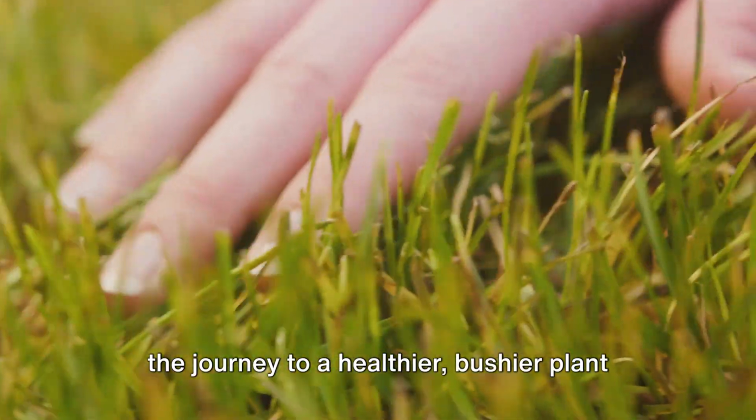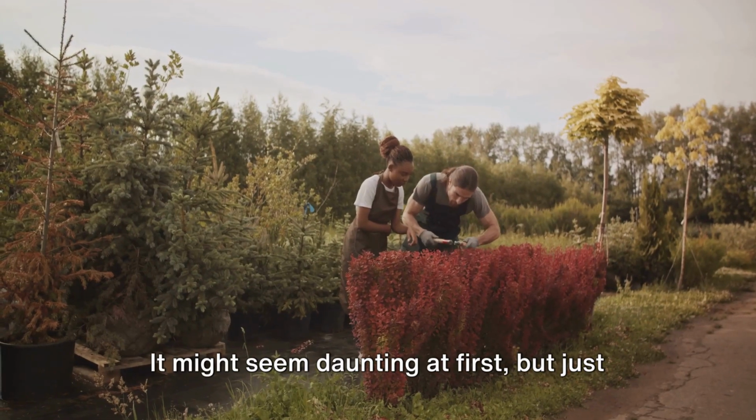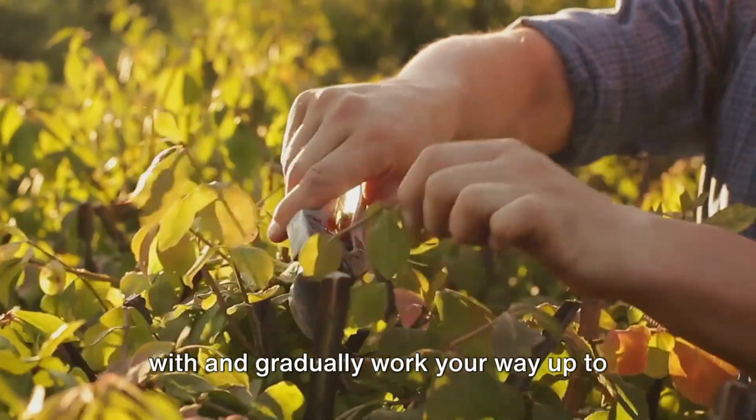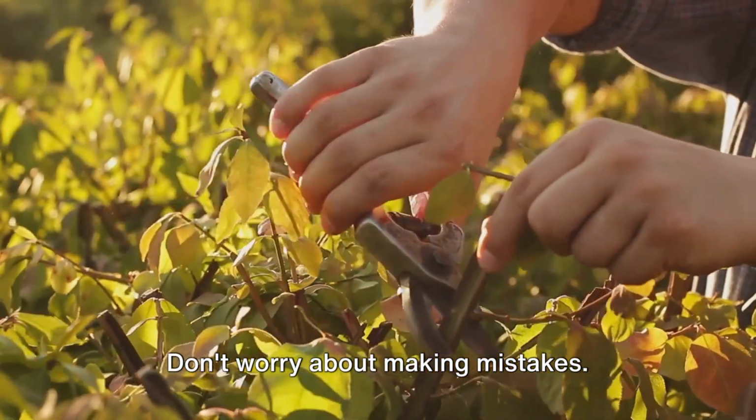Remember, the journey to a healthier, bushier plant begins with a single cut. It might seem daunting at first, but just like anything else, practice makes perfect. Start with a plant you're comfortable with, and gradually work your way up to more challenging ones. Don't worry about making mistakes.